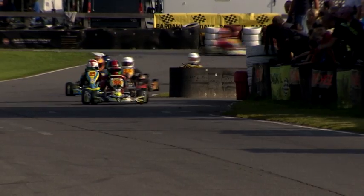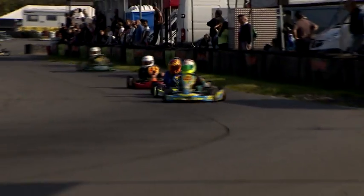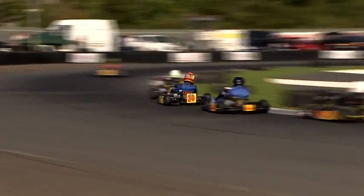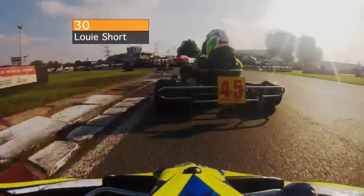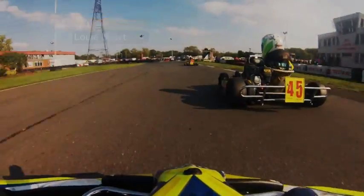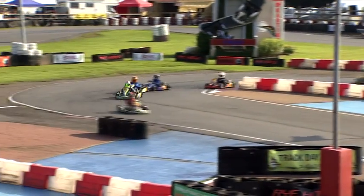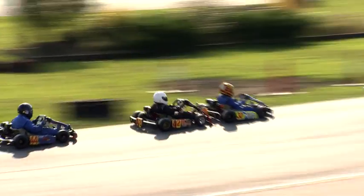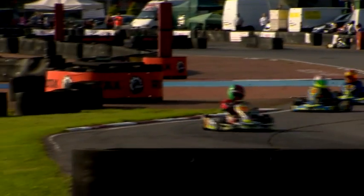And catching them up, number 42, Callie Atkins. So great scrap going on here for 5th, 6th, 7th positions. And they're all tight together as they make their way through Stadium Corner. This very quick right-hander. We go back on board with Louis Short now, currently running 2nd in the club championships here at the Rye House Circuit at Hoddesdon Kart Club. This time he defends his position on the way into the hairpin, but Callie Atkins is going to make a move ahead of number 44, Harry Restle. So Harry losing a place there in the all-blue colour scheme. And Callie Atkins really driving well in the black suit, the white helmet, number 42.